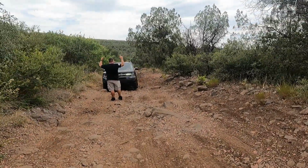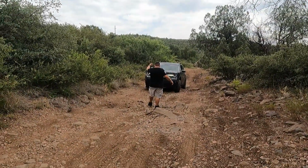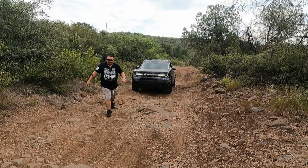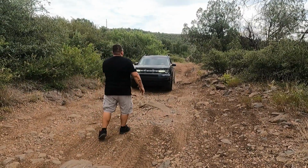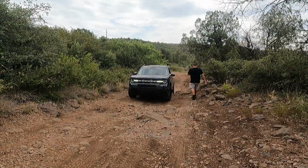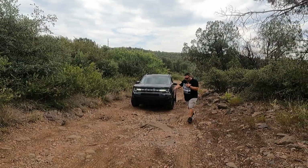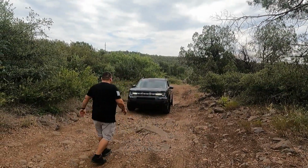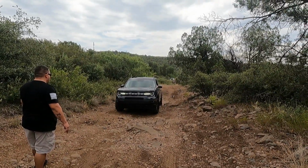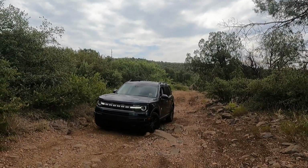Come up on this rock and then immediately go this way. You're gonna catch this rock. There we go. Perfect. Are you in slippery? What mode are you in? Just ease on the throttle, it should catch itself. You might need a push. There it goes. Now right, careful of that rock. There you go. Straight.